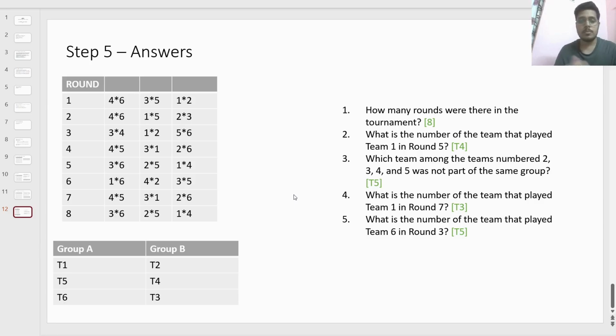So going ahead, we'll be solving more, and at the same time I'll be sharing the strategies of other sections too, but primarily I'll be trying to solve more previous year questions of LRDI.